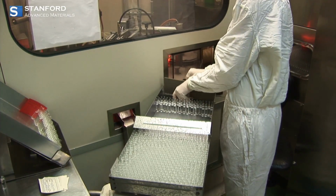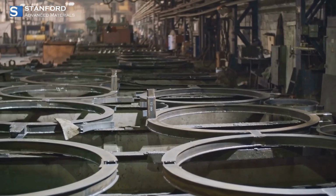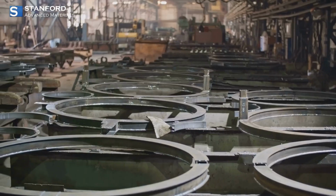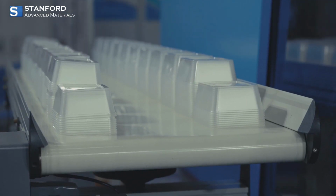First up, random packing. Think of it as the workhorse of packed columns. Our metal options, like stainless steel Raschig rings, are perfect for high-temperature environments, offering durability and corrosion resistance. If you're dealing with aggressive chemicals, plastic Teller rosettes are your go-to: lightweight and chemically resistant.